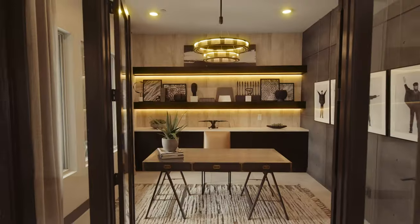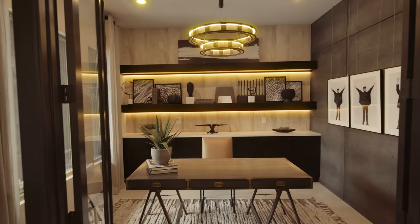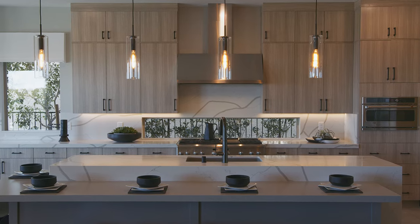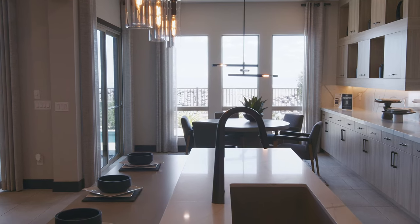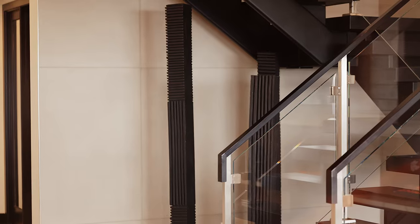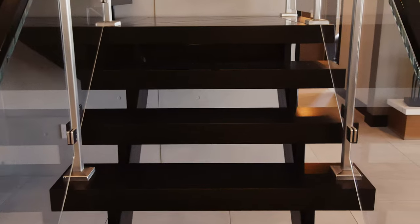You have the double doors with the glass look in your office. This is an amazing office. Let's head over and check out the rest of the home. Everything about this home is nice. I love the statues right here. That's very nice. You have the see-through glass on your railing, and you have the stone look floating stairwell.